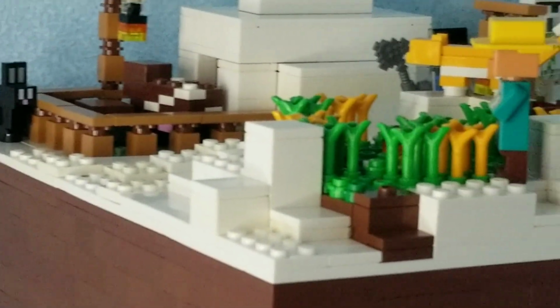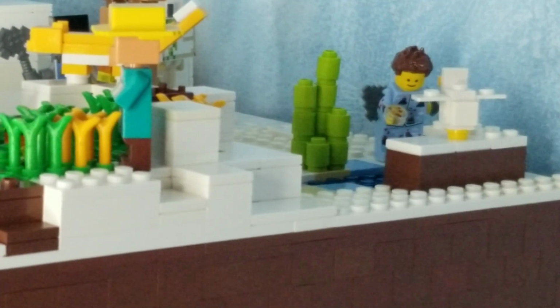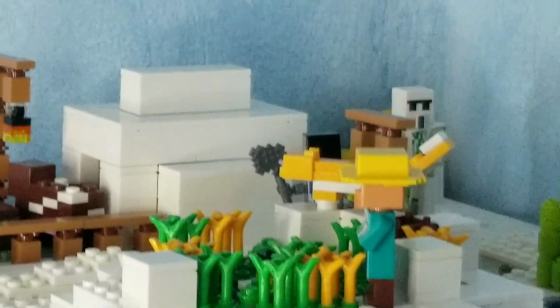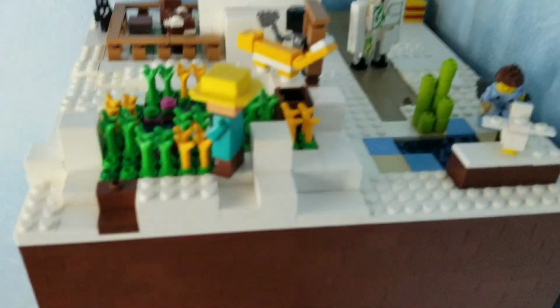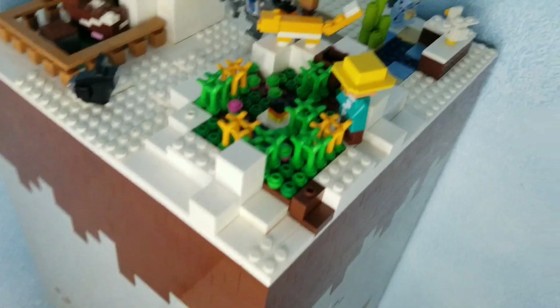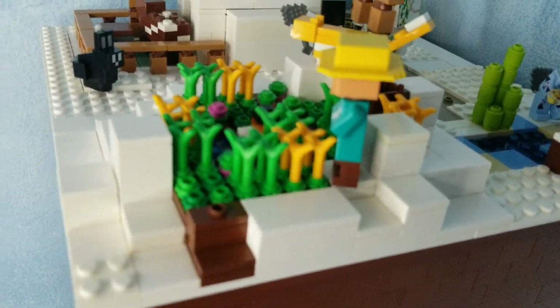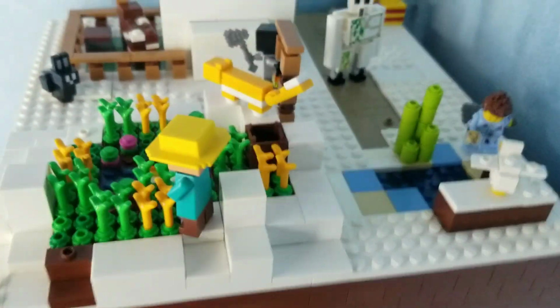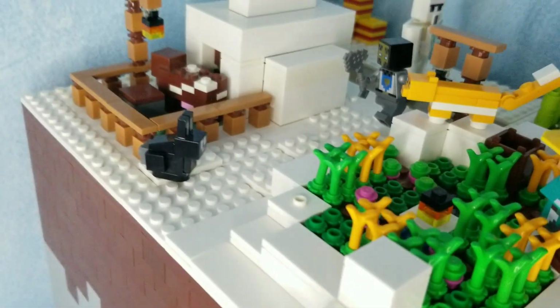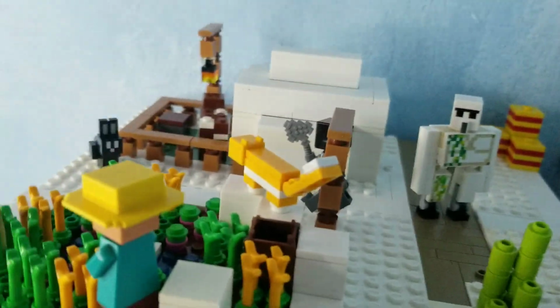So, you guys chose a snow biome and you guys chose a village. So, I combined both of them, which made this, which is pretty nice. The only problem though is that I ran out of white tiles, so I had to improvise and use these ugly, disgusting, horrific plates, and I'm not too proud, but that's life, I guess, not having enough tiles. But anyways, this is the village. I included 2 structures, which is the farm and the small butcher shop, which I will show in a sec.